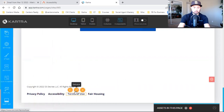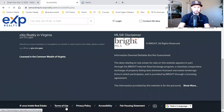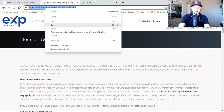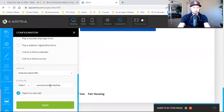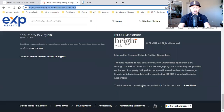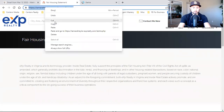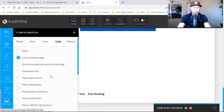Then I'll just do the same thing for the terms of use. So scroll down, terms of use. There is the terms of use. And then I'll paste it in over here on the link as well. So there is that one, apply. And then the last one, I'll do fair housing. So over here, down, go back to the bottom. There is the fair housing statement. Click on that. And I'll link it over here just like that.